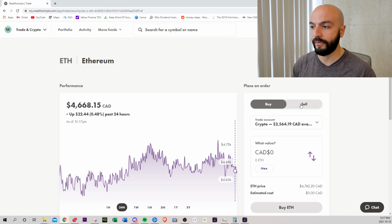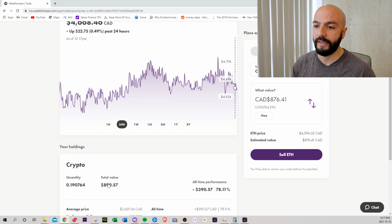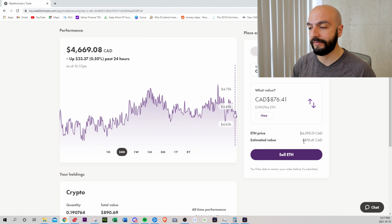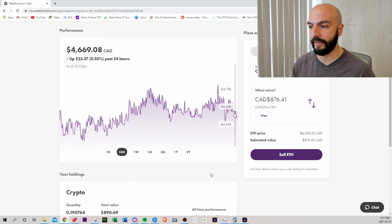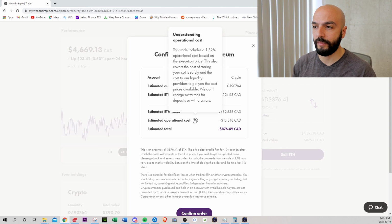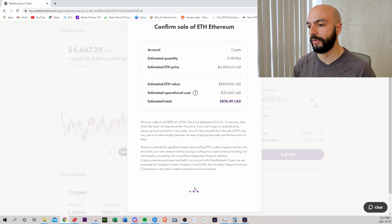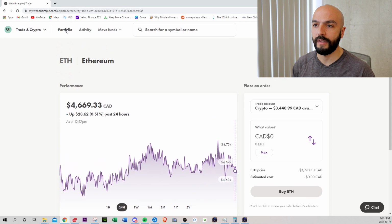And then go to sell, click max. It's going to show me the same. So it's worth 890 and I'm only getting... it's a high fee, but there's nothing I could do. Okay, go to sell, $13. This is the 1.52. I wonder why it's so high. I wonder if that would go down in the future. So I'm going to confirm order complete. Fantastic. So I should be pure cash.